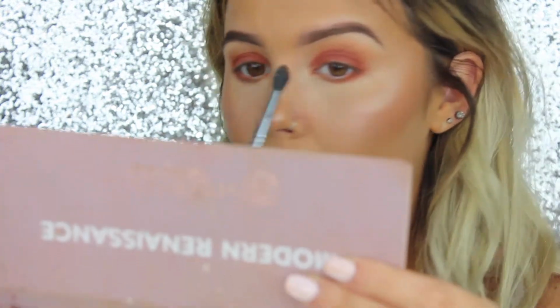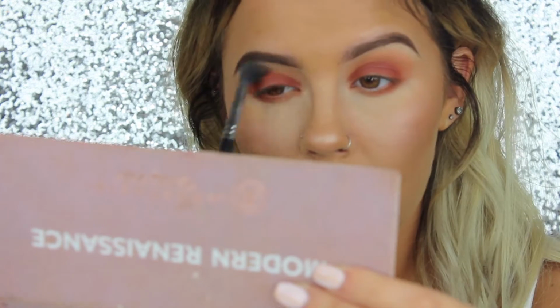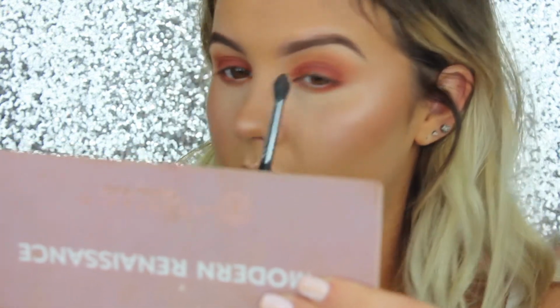Go back in with Burnt Orange and blend everything together. So I think I'm just gonna leave it like that. Easiest eye makeup ever. However, I am going to take Primavera, this like gold champagne-y shimmery color, and put that on my brow bone and on my inner corner.